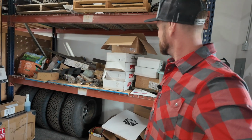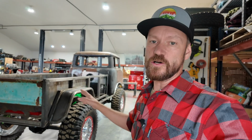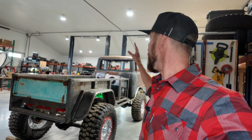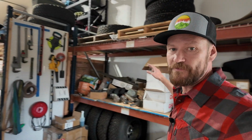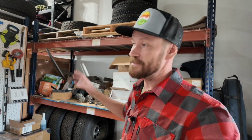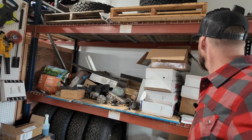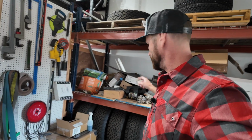This shelf is all parts for the FC build. We have to collect parts for these builds for so long because they're complete builds. From the axles to the engines to the glass to every single component, we generally have to hunt it down, find it, and put it together. So you end up having massive amounts of storage space needed just to collect parts to be able to get the work done. So we've got some suspension up here, we've got torque converter, spare axles, radiators, wheels, all kinds of stuff.